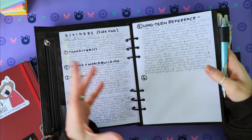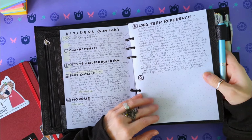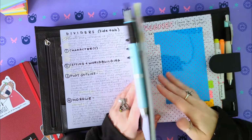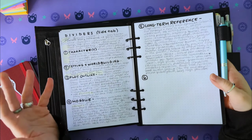Research, weather of the area, flora and fauna, and maps would go in the setting tab. As you can see, I don't have much aside from the brain dump, the wish list. So then the next one I have is plot, the plot tab. So this is your plot outline.